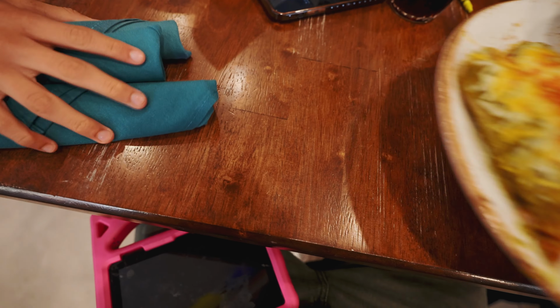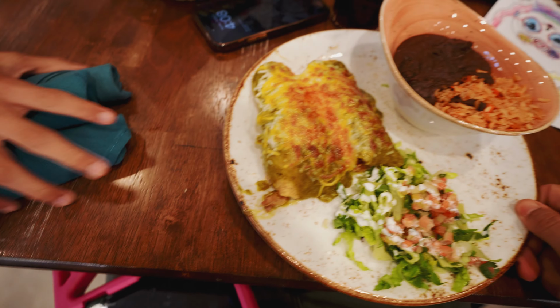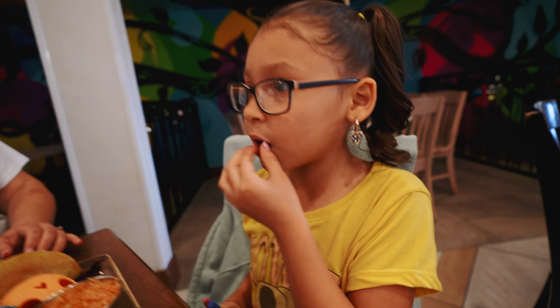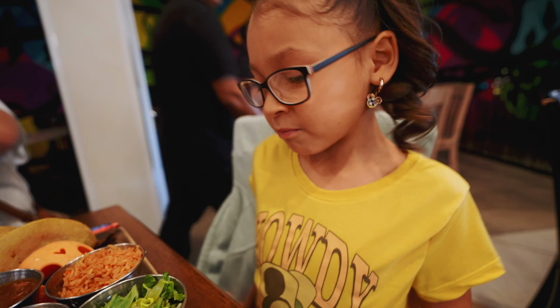Thank you. What is this? That is beans and rice. Keep it on there. You don't have to move it. Look at your food, girl.